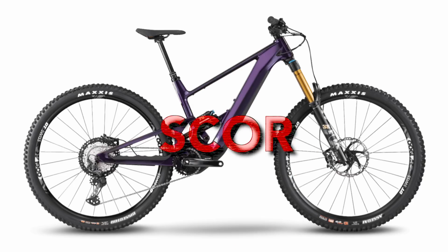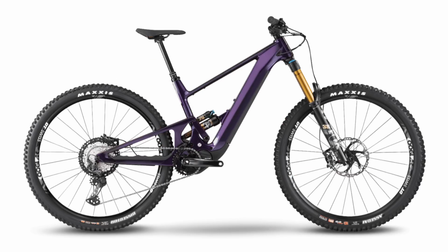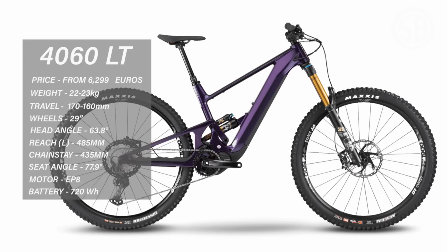Number 1, the new kids on the block, Score 4060 ZLT. If you're a fan of the channel, you know I've got a sweet spot for this. Just the geo for me, I think is perfect for my style of riding. We've got 170 at the front, 160 at the back, rolling on 29s. We've got an EP8 motor with a 720 watt battery, which is enough range for me.